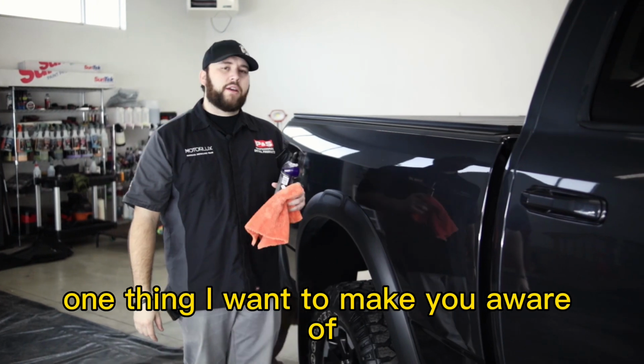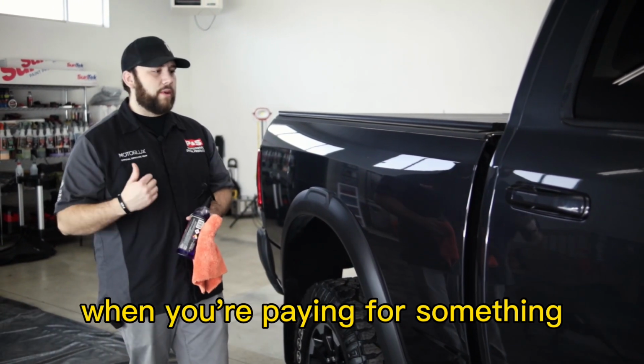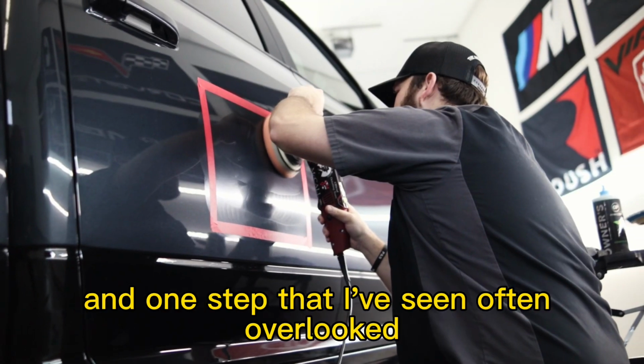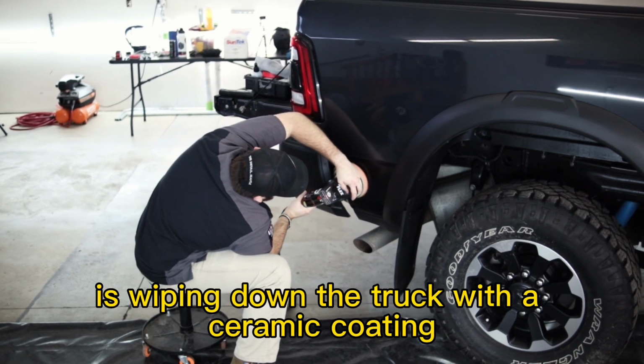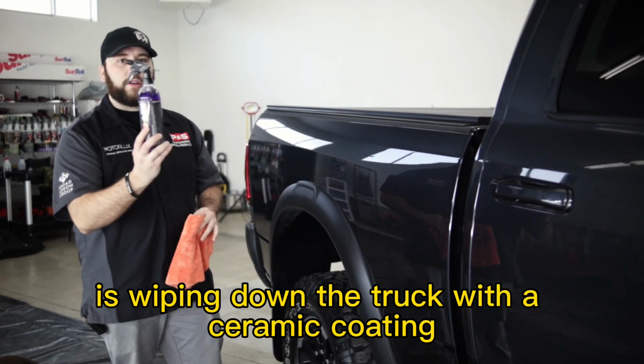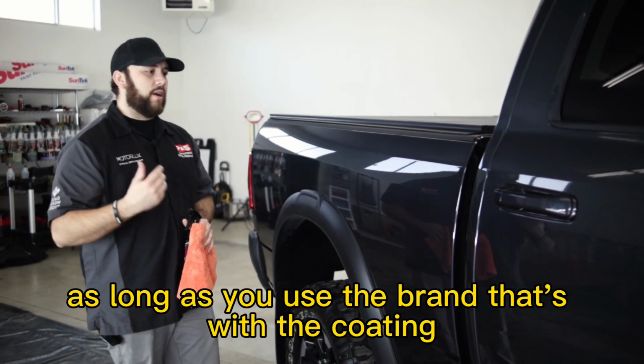All right guys, so one thing I want to make you aware of is the specifics and the process of ceramic coating. When you're paying for something, it's really important to know what you're getting. And one step that I've seen often overlooked that is extremely important is wiping down the truck with a ceramic coating prep spray. There's tons of them out there. It doesn't really matter what brand you're using, as long as you use the brand that's with the coating.